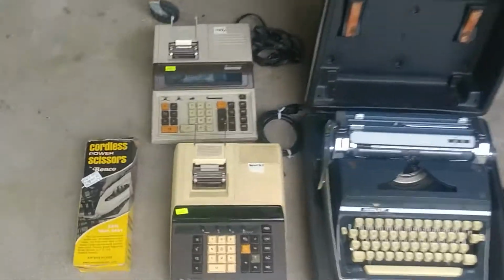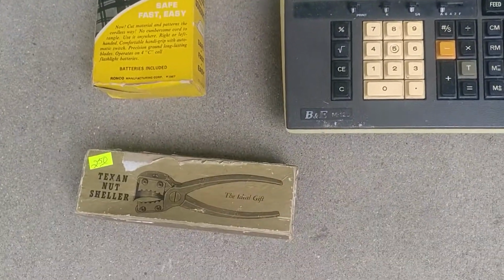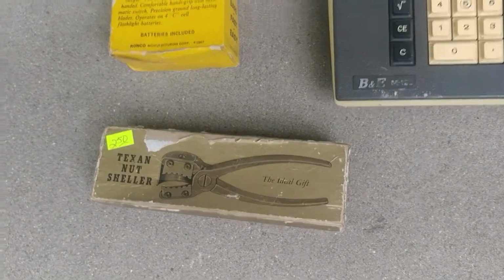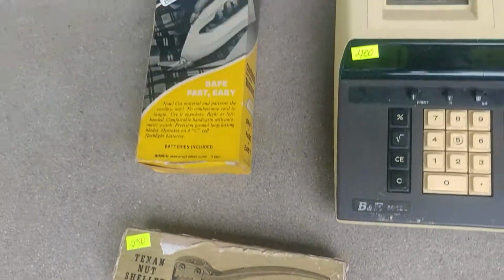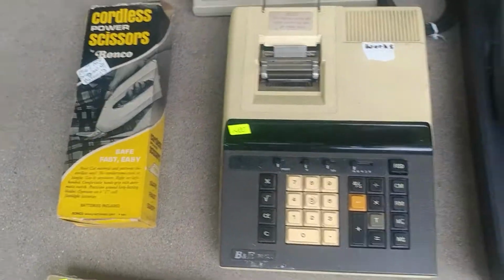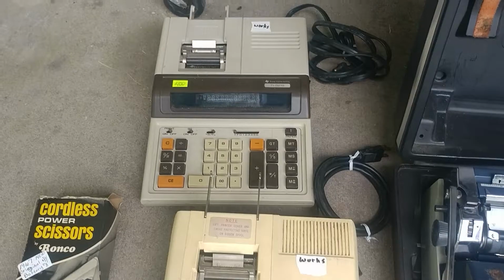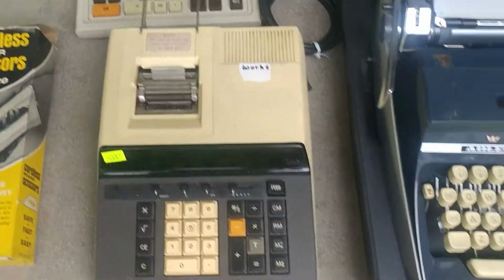All right, so I got some cool vintage stuff. I love these Ronco cordless power scissors, Texan nut sheller. Really, guys, the weirder the better, okay? And this vintage packaging, that always raises value. I love selling that kind of stuff on eBay. I also love doing old vintage calculators, big, fat, and ugly calculators do the best.